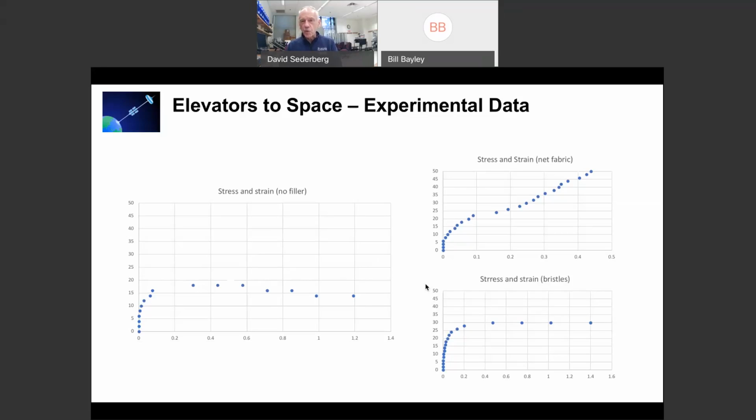Then I have two on the right, the fabric, the net fabric, and paintbrush bristles. I think paintbrush bristles are a pretty good option, because if you're thinking about modeling carbon nanotubes, the bristles are a cylinder, they're long, they're fibers, and it's a good model for carbon nanotubes. Certainly the scale is a zillion times too big. However, I think these results are interesting.